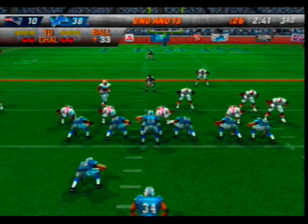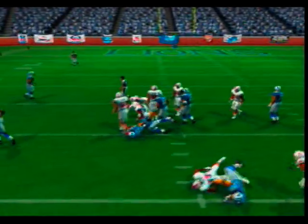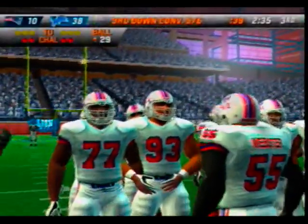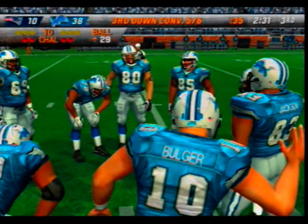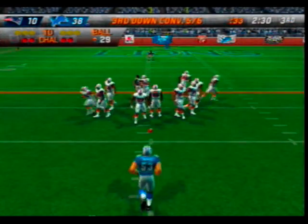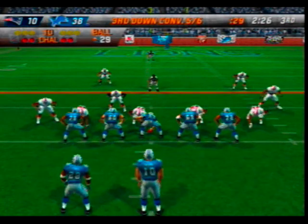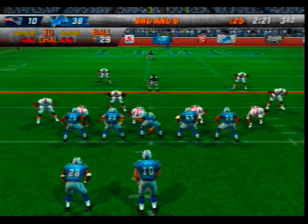The Patriots with a four-man front. Give it to the halfback. Slips the tackle. Rose is there on the stop at the 29-yard line. Jones has just gone over the century mark. To get the first down, they have to get it to the 21. They've done very well on third down to this point.